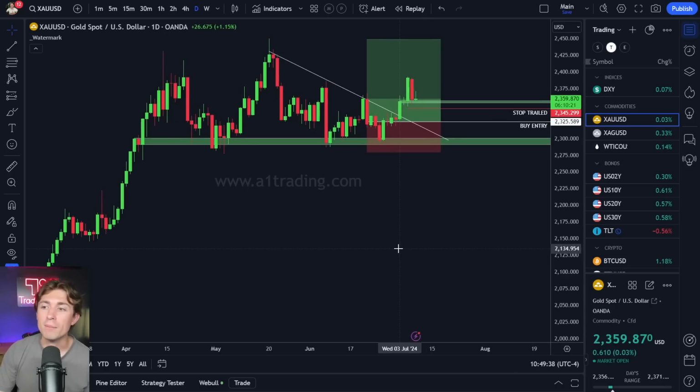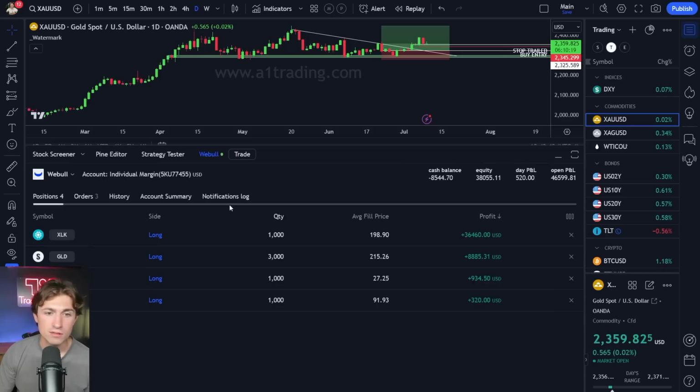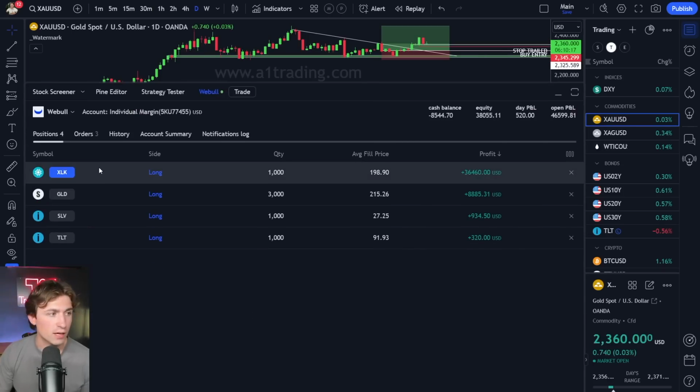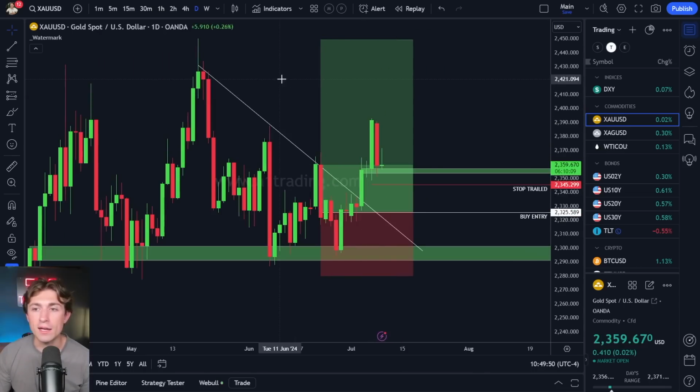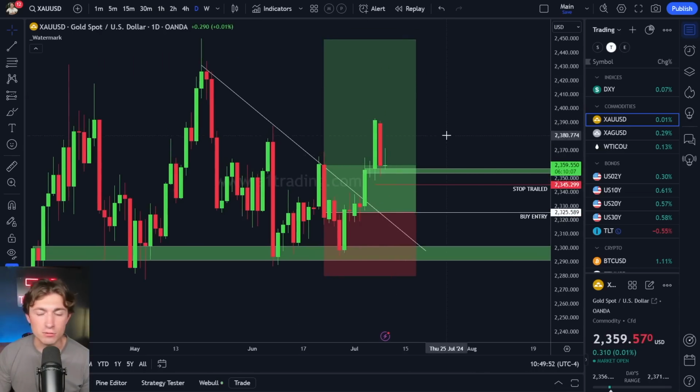But, I'm long. Here's a list of everything that I currently have in my account, right? I've got XLK, GLD, SLV, and TLT. These are 4 different trades that I've got active right now. My biggest position is gold. And if we get trailed out of this one, then I may look to re-enter, like I said.